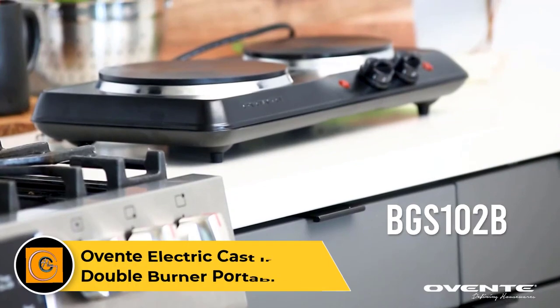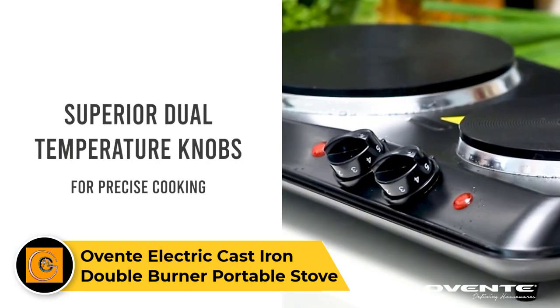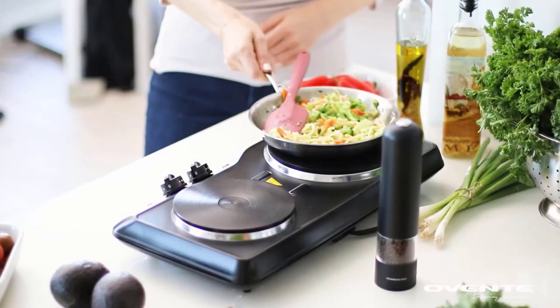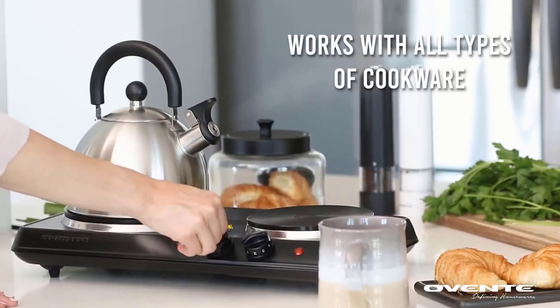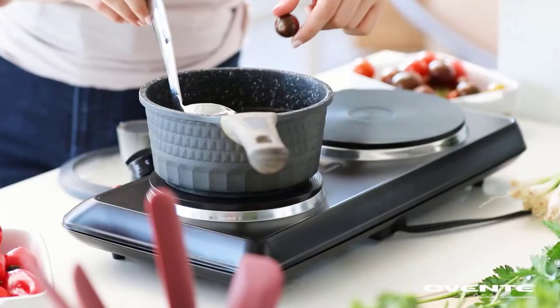Ovente Electric Cast Iron Double Burner Portable Stove. The Ovente Cast Iron Portable Stove features a double burner that cooks food quickly. The 6 and 7-inch ceramic glass burners use infrared technology powered by 1700 watts. Cook an entire meal in half the time. Boil pasta on one burner while the sauce simmers on the other. Set the desired temperature for each with separate control knobs. Food heats evenly without any hot or cold spots.